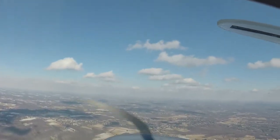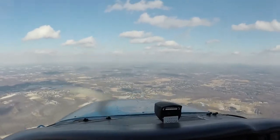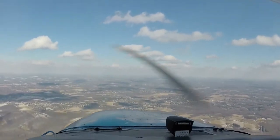And then after we cross the VOR, let's track outbound on the 040 radial. Okay.